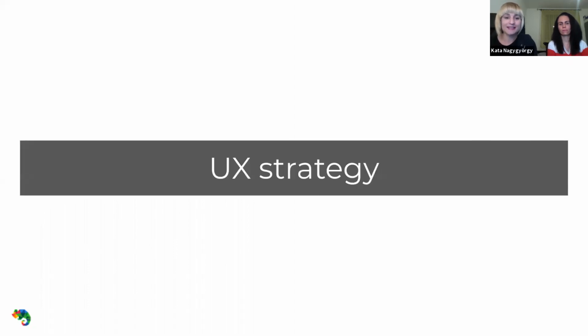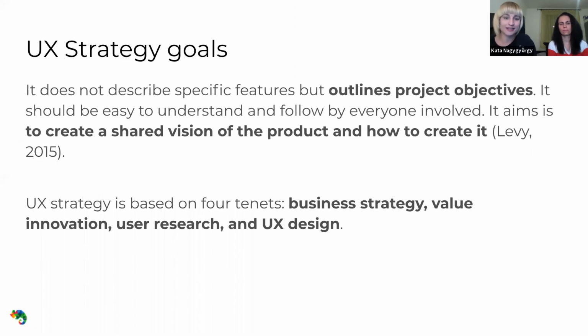So let's start with UX strategy. A bit about the background. UX strategy does not describe specific features, but outlines project objectives. The goal is to have an easy to understand and easy to follow process so everyone can get involved. This should create a shared vision of the product, basically.